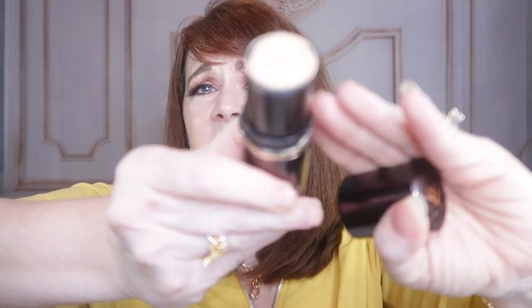And I accidentally smashed the top because that's how I roll. I'm always rushing. This is $88 and I know it's pricey. I have had this for 10 months and I still have a pretty good bit left. So it lasts a long time because you hear the expression little goes a long way, but it really does.